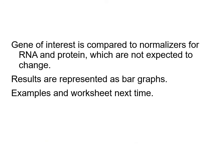In the experiments to follow, we will compare the behavior of our gene of interest to normalizers for RNA and protein, which are not expected to change. What you end up looking at is bar graphs, which actually reflect quite a lot of work. It's this very simple bar graph that comes from this enormously complicated PCR reaction.